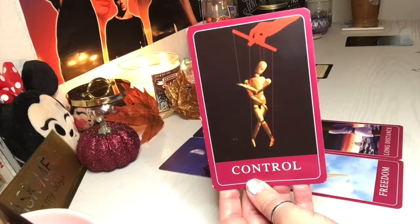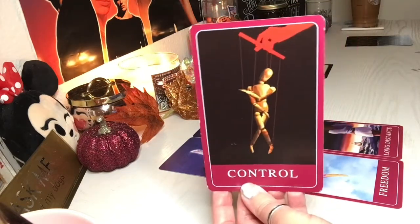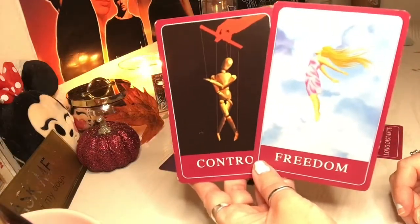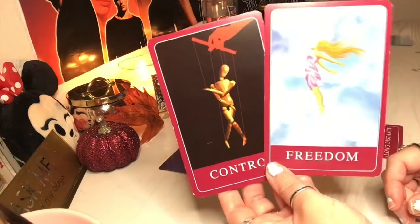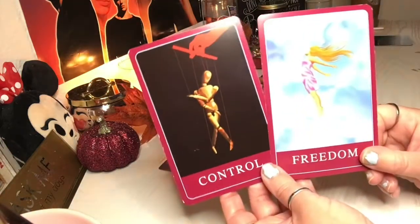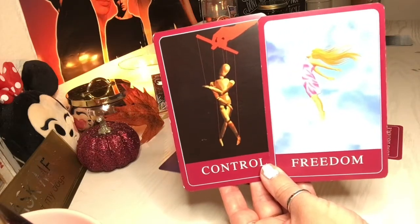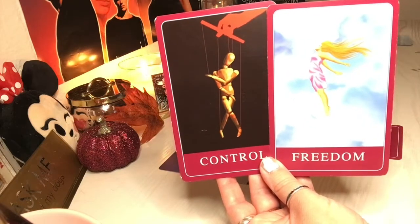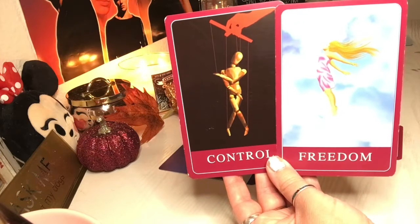And we have control. I feel like this is basically a reminder, you guys, to try not to control the situation, because control is the exact opposite of freedom. And you have both cards coming through here. We have a little bit of duality. So I feel like the control card is just a reminder to not do this, because when you try to control things, it is the exact opposite of having faith. If you have faith, you have no reason to want to control things. You just go with the flow, you're easy peasy, and you're like, God's got it. I don't have to do anything.